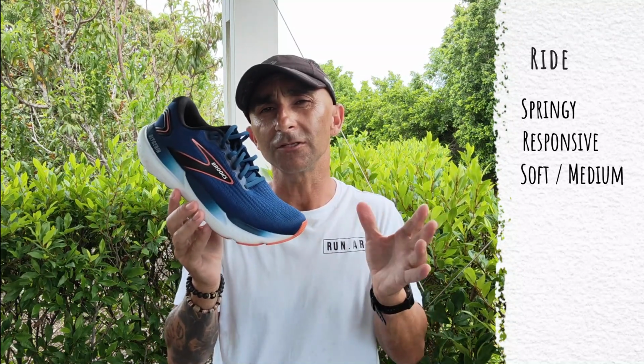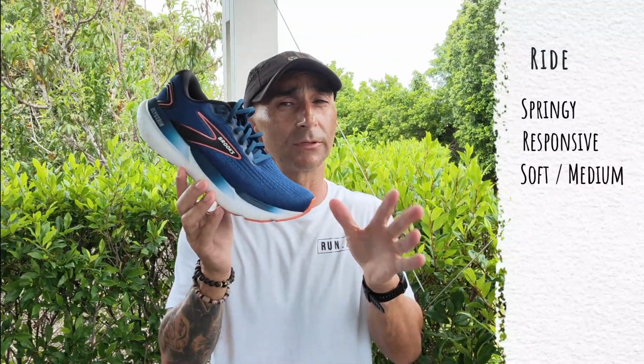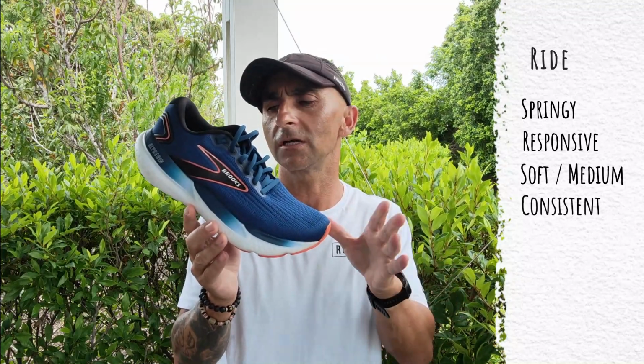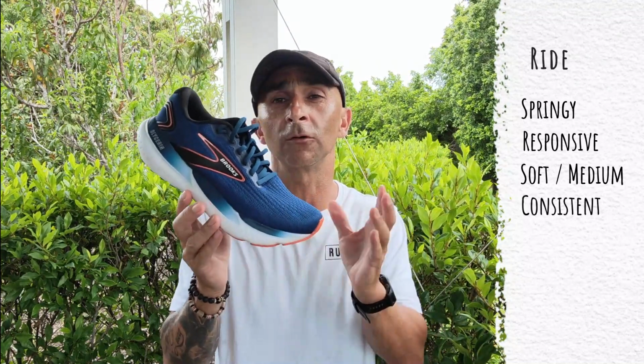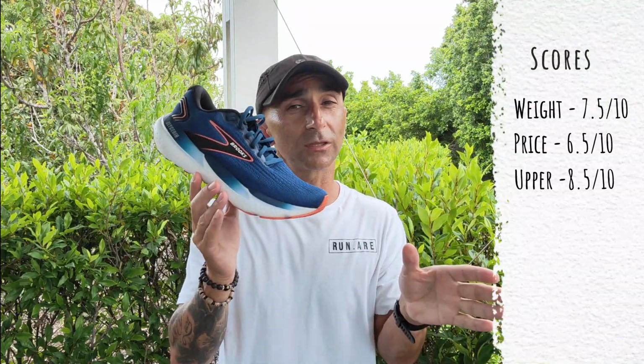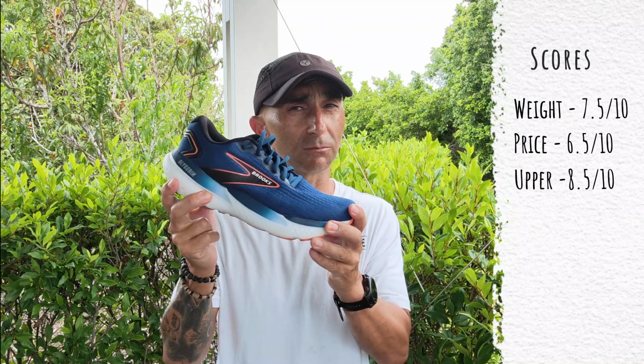So closest ride out there that I can think about, it's probably closer to the Triumph 21 more than any of the other daily trainers out there. But all in all, it's a pretty solid ride, so a very stable ride, very consistent ride, so I can't see this midsole breaking down for quite a long time. So overall, pretty happy with what they've done here. This rocker works really well with the consistency of the midsole.